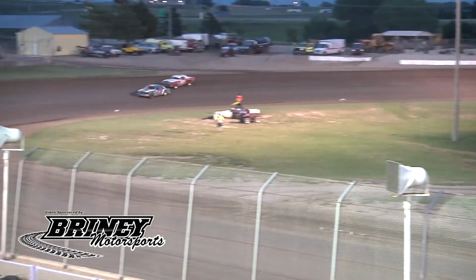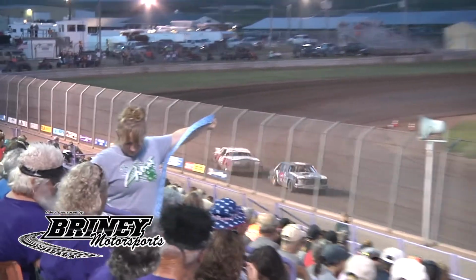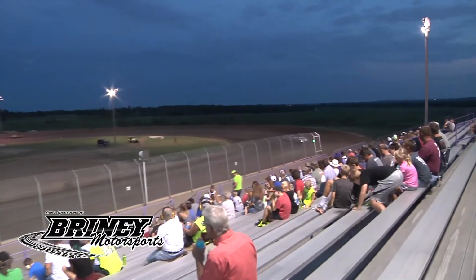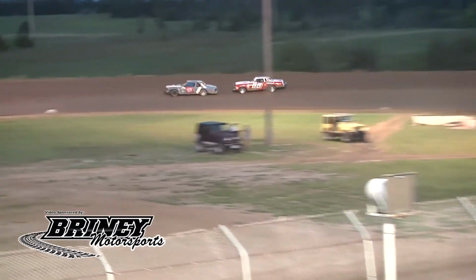But Yarmer closes it back in, slides her up to the outside. Hammer down out of turn number four. And then right to the back bumper again. So McQuaid and Yarmer, your top two cars. Out of two, down the back stretch they run. And Yarmer all over the back bumper of the 76 of McQuaid.